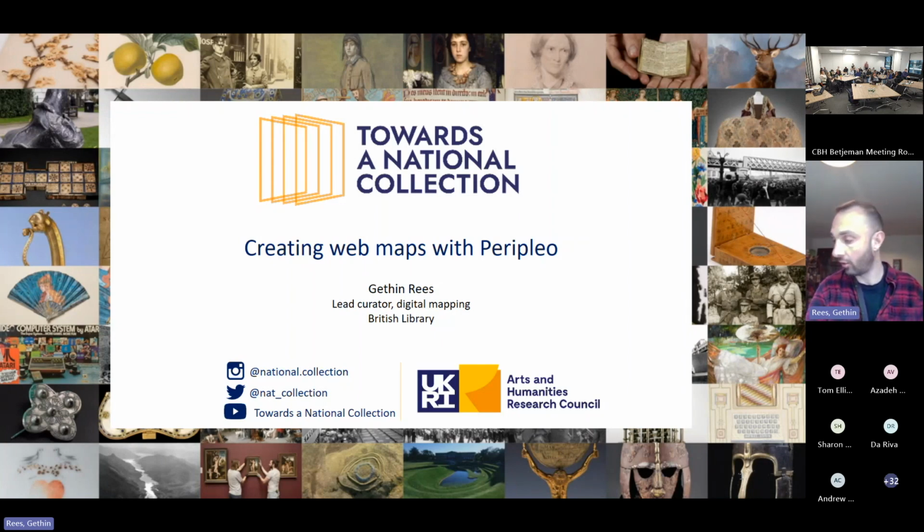So we heard a bit about Peripleo earlier, and this is a reusable browser-based interface created by the Locating a National Collection project. The software was designed to enable users to explore cultural heritage collections through points on the map that represent web pages or clusters of web pages from those collections. It was developed as part of the Pelagios initiative, but also as part of Towards a National Collection. It was developed as part of the Locating a National Collection project, a project in the first phase of this program, which is a major investment in connecting the collections of the UK's cultural heritage institutions.